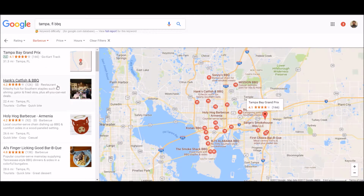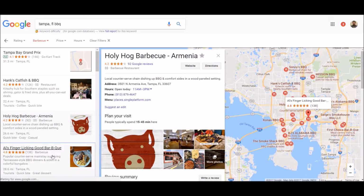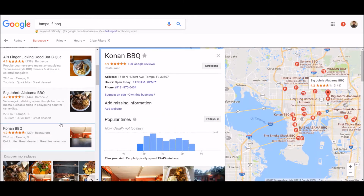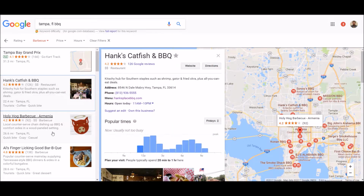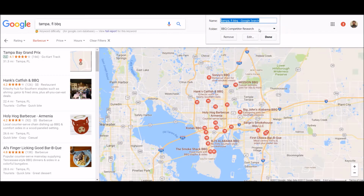Now we go over here to these local listings. We want to see any that have a website. This one does. Go over here. That does not. That does not. That does not. Now, one thing we might consider, since this is a restaurant, actually hint, I would definitely consider doing this, is to actually save some of these anyways. So what we can do is we can save this search and hit done.